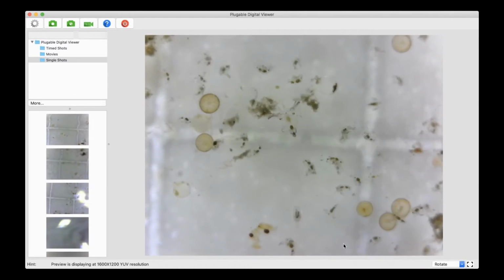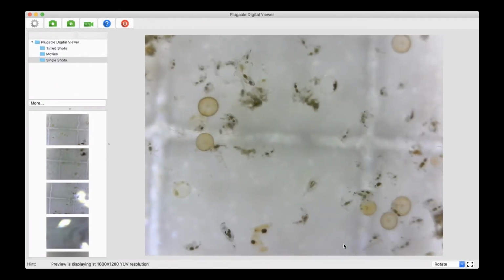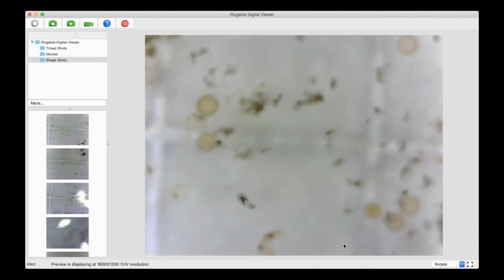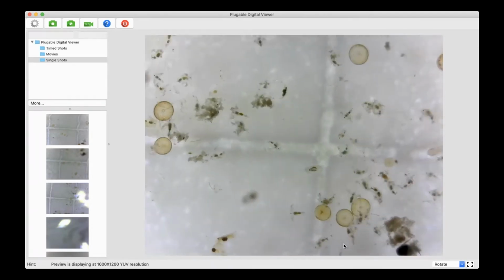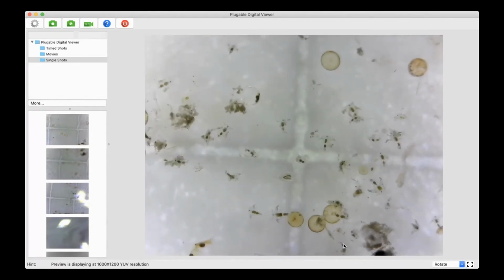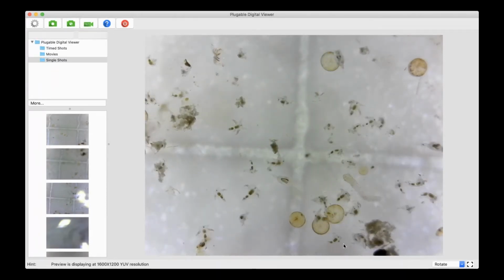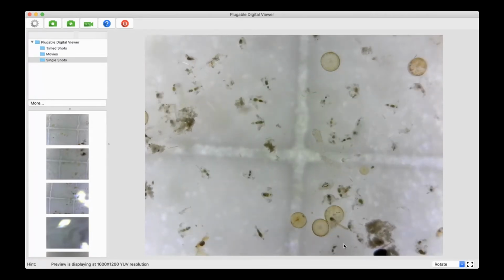Oh, that is so cool. Oh my goodness. He's a big boy. Oh my gosh, that was awesome. All right, let's see if we can get... That was some good focus on that guy. There we go. There you can really see some shapes of them. Oh, those are good shapes there.